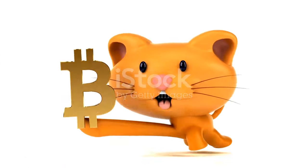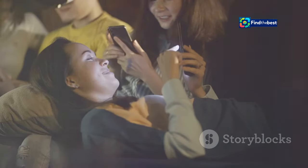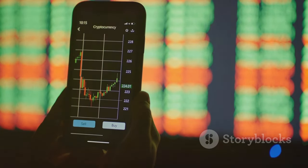Now you might be thinking, CATS? What kind of name is that for a cryptocurrency? And you wouldn't be wrong to ask. But here's the thing about meme coins. They're fun, they're engaging, and sometimes they can be surprisingly lucrative.